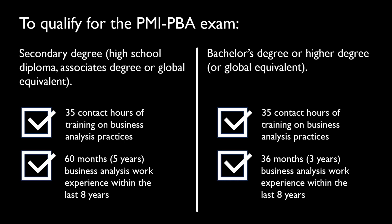PMI compared this new way of entering your work experience to the way you would reflect your work experience on a resume. What this means is that if you worked on a project from January 2020 to April 2020, it would count as 4 months of business analysis work experience, regardless of how many of those hours were actually spent on business analysis work.